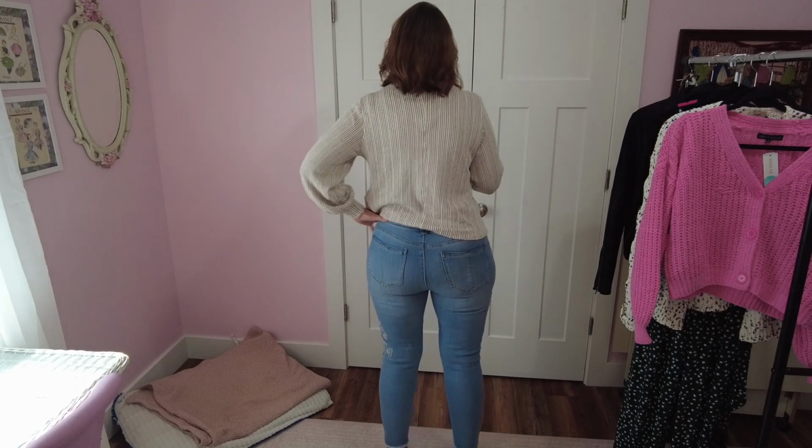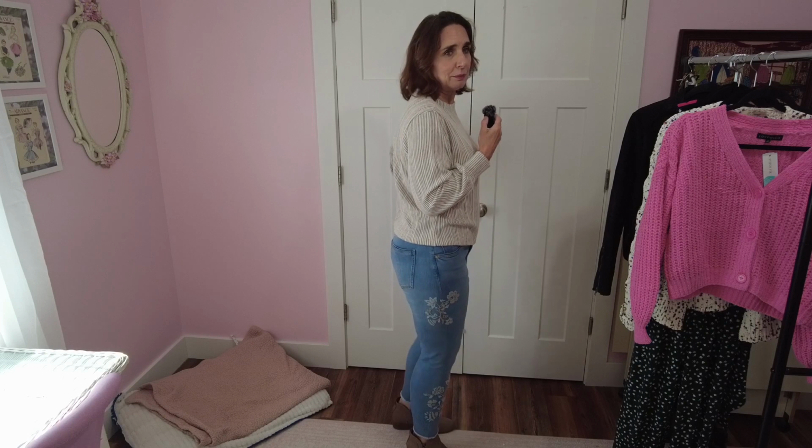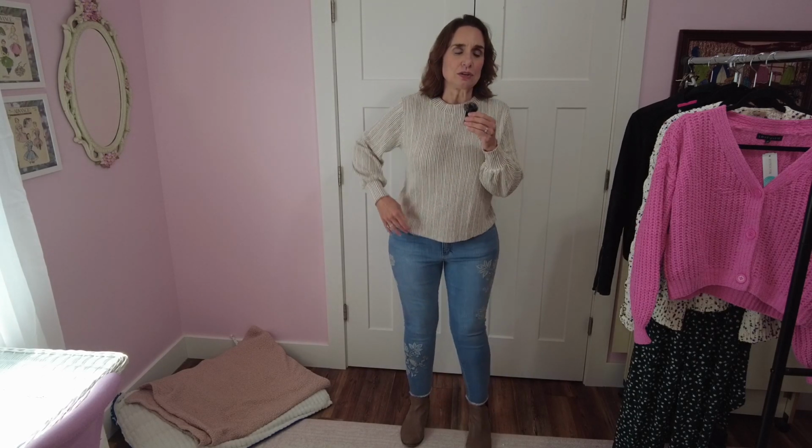These are by Democracy. They are your traditional 5-pocket styling, nice big pockets in the back. They're a skinny ankle length, and they have got beautiful embroidery down the sides. I think that's really, really pretty. I love interesting jeans like this, and these are great. The embroidery is a good color for fall, and I like that it's not super flashy.